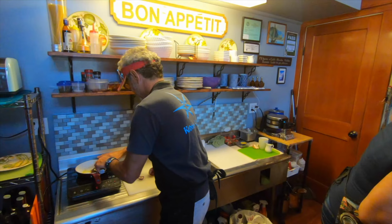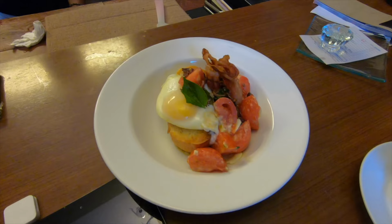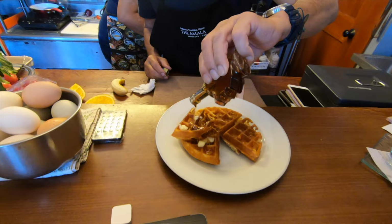Breakfast caprese, tomatoes, olives, basil, mozzarella cheese, 2 eggs poached nicely on Sisson crostinis, finished with crispy bacon and more basil. Real imitation maple, young lady. This is the real McCoy here.